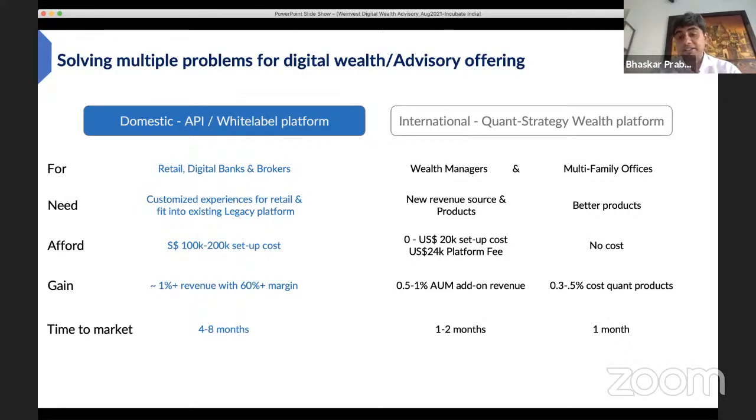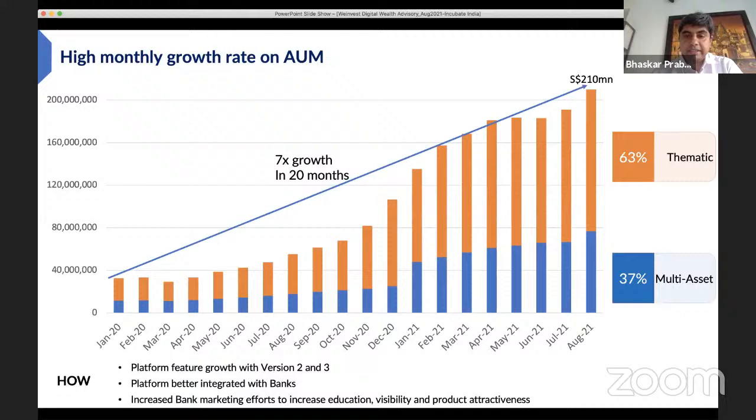And as I said, on the international quant side, again, if you want a simple white label, we could just set you up for as little as $20,000, and there's a platform fee. But then you actually get to price strategies at 1.5%, and we just take 50 basis points. So you still make a 1.5% net margin depending on how you want to price it, and that's super quick.